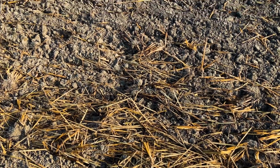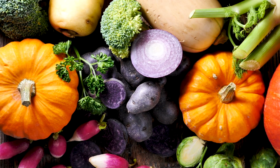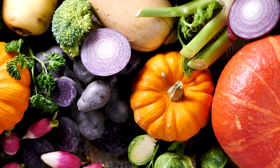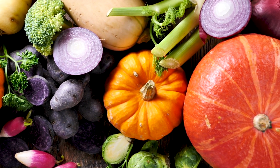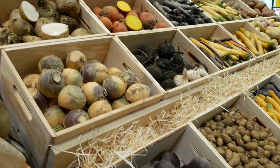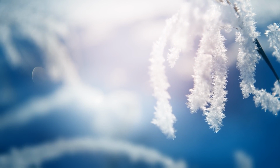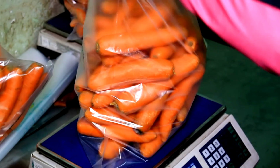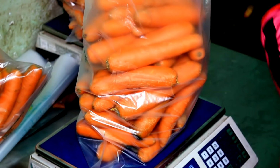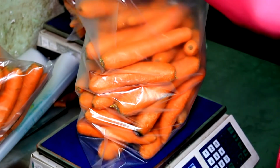When planning your fall garden, selecting the right crops is crucial for a successful harvest. Cool season vegetables are the stars of fall gardening, as they thrive in the milder temperatures and shorter daylight hours. Root vegetables like carrots, beets, and turnips are excellent choices. These hardy crops can withstand light frosts and often become sweeter as the temperatures drop. According to the University of Minnesota Extension, carrots planted in late summer and harvested in fall tend to have higher sugar content, enhancing their flavor.